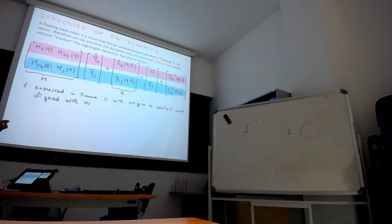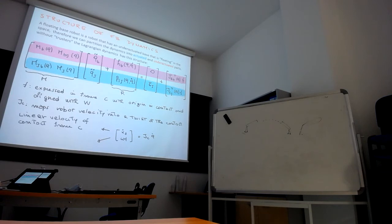We can, for simplicity, think about writing this in the base frame, and then the Jacobian of the contact maps the generalized velocity of the robot into a twist at the contact, or the Jacobian transpose maps back the forces into torques. So if we look at the contact Jacobian, depending on the kind of contact, it maps into either a linear velocity of the foot, or in the case of a full flat foot contact, we have also the angular velocity of the contact frame.